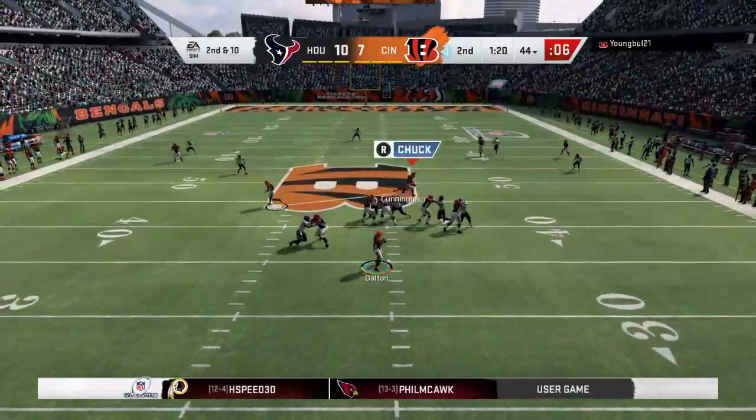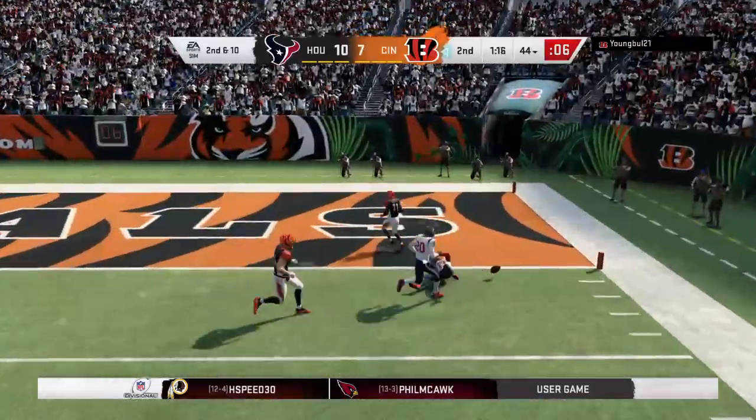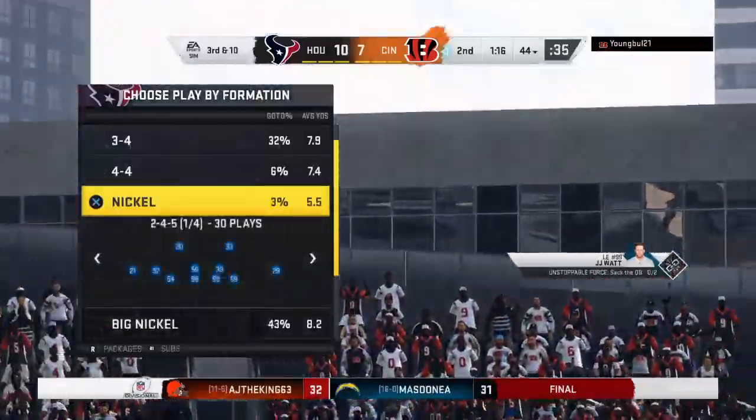And now to the air. Dalton. He's going to float this one deep right side. And that one was nearly picked. Not sure he was accounting for the free safety. Now it brings up third down.